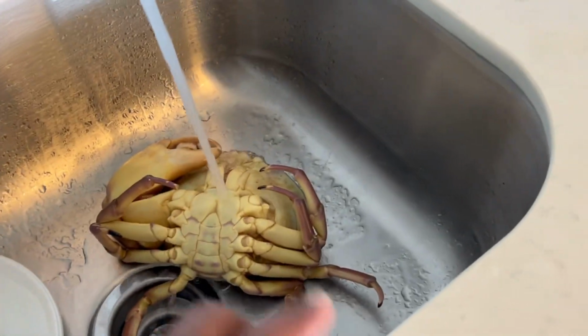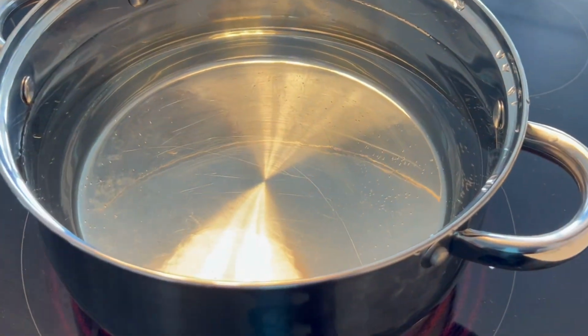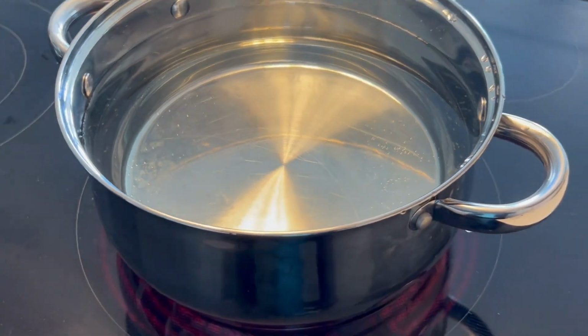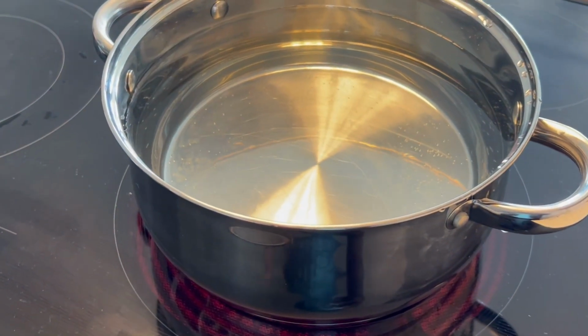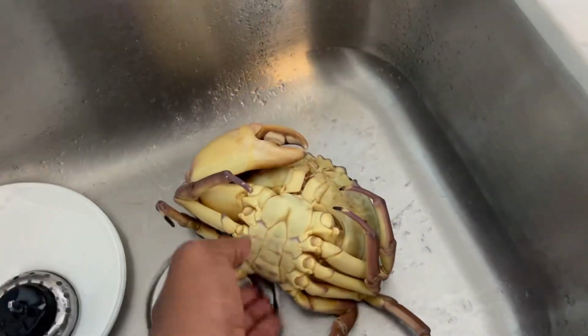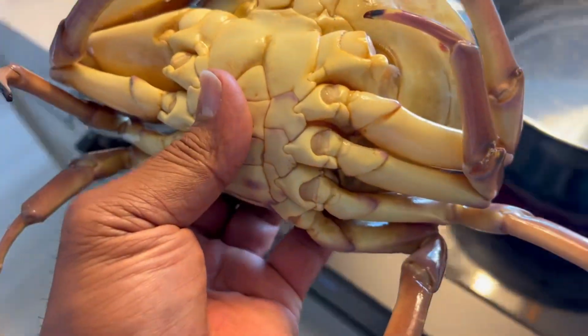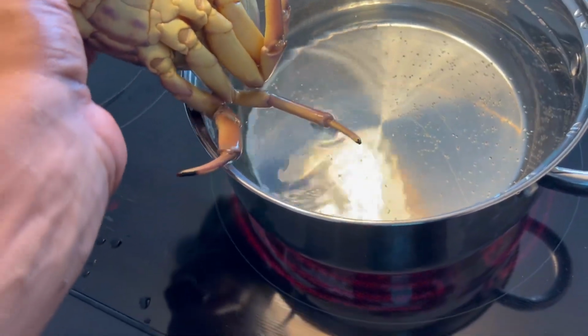All right, we got some water running on the crab here, and we are boiling our pot of water. It's almost boiling. I can kind of see the bubbles. We're gonna boil the crab for about 10-15 minutes, and then it's gonna be chef's kiss. It's about boiling, so we're gonna go ahead and grab our crab. Grab it from the back so the pinchers can't get you. And we gotta be careful because this guy might start kicking. So we're gonna put him in nice and easy.